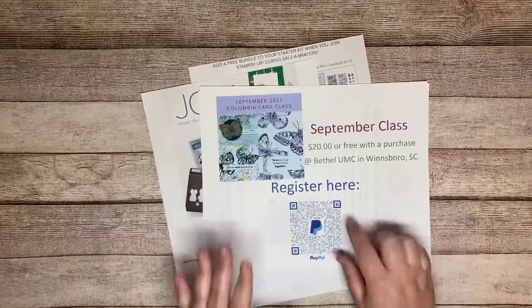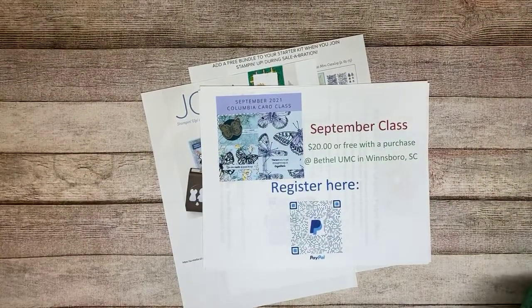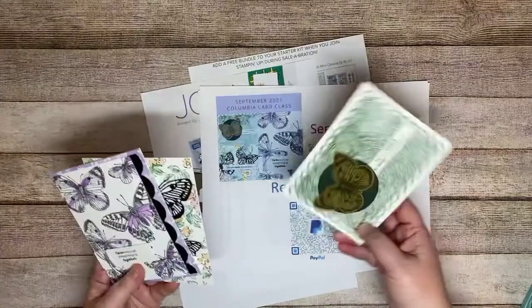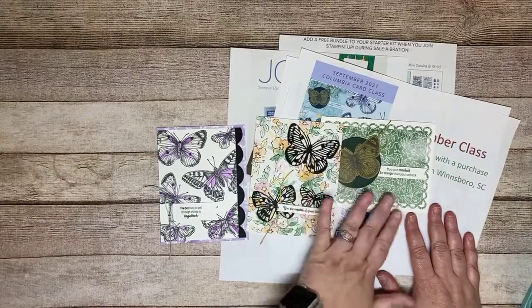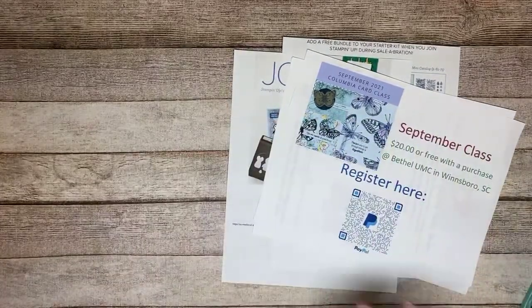Let's see. September class will be in person at Bethel United Methodist Church here in Winsboro, South Carolina. And these are the cards that we'll be making. Those 3 right there. You'll actually make a total of 6 cards, so you'll be making 2 of each design. Class is $20 or free with a purchase.